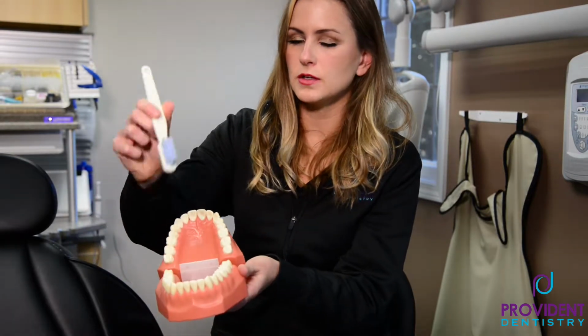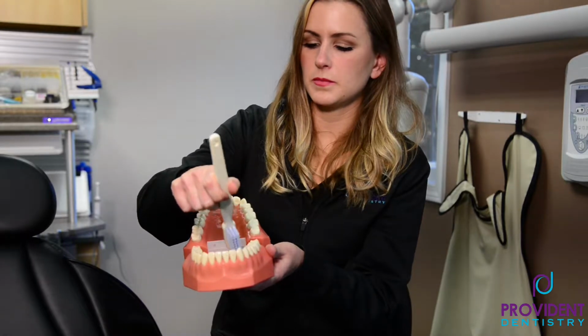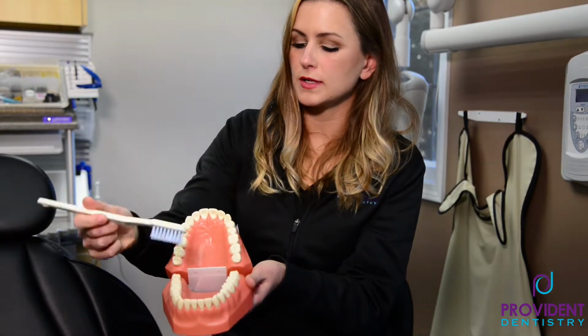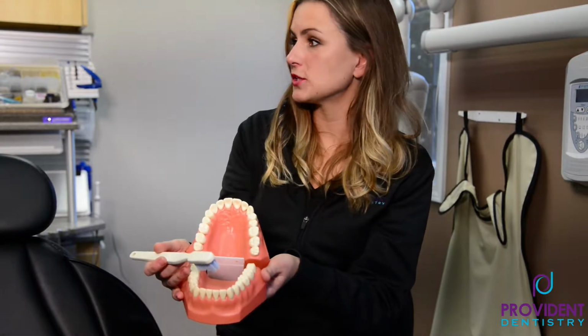When you get to the front, you're going to turn your toothbrush up and down. Go this way. Same on the top. You also don't want to forget to brush your tongue, or a tongue scraper is ideal, but that's going to help keep bacteria off your tongue and freshen your breath.